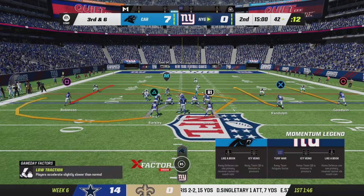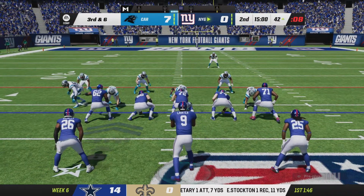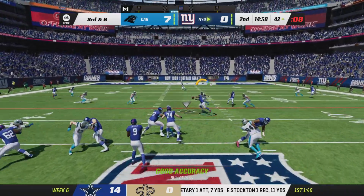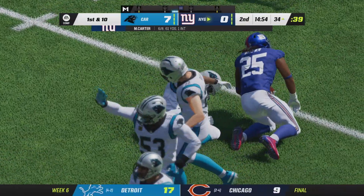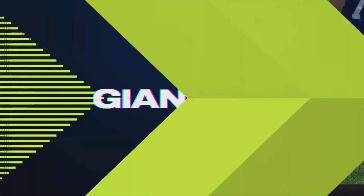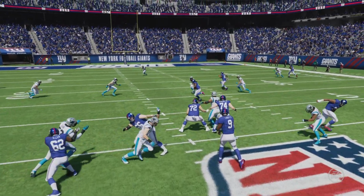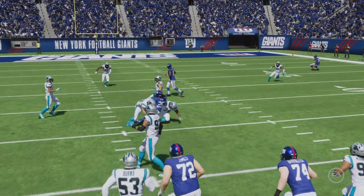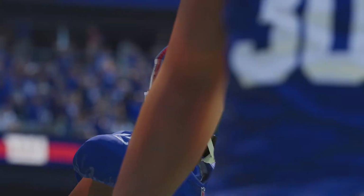Let's go. Looking to throw. Carter. He'll look underneath and finds Brown. And he will have a Giants first down as they're able to get the third down conversion. They've been moving the ball well, but this drive was in danger of stalling out. Fortunately, this is a nice throw here, and they're able to pick up a new set of downs.